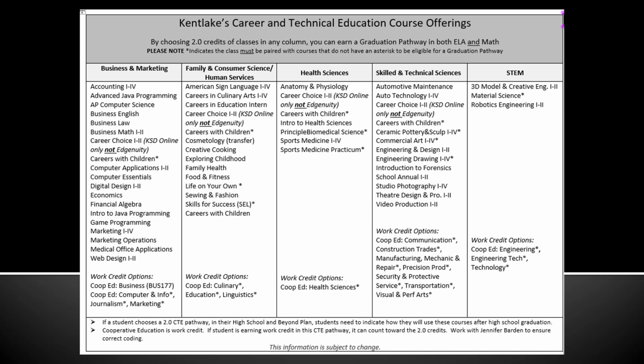And if a student takes 2 full credits of any of these courses in one specific category, they will be able to meet their graduation pathway through the CTE course sequence. This document can be found on Kent Lake's website. If you go to the website and then Teaching and Learning, and then under Teaching and Learning is Kent Lake registration page, and you will find this document there.